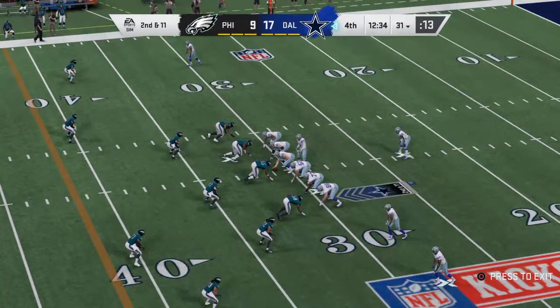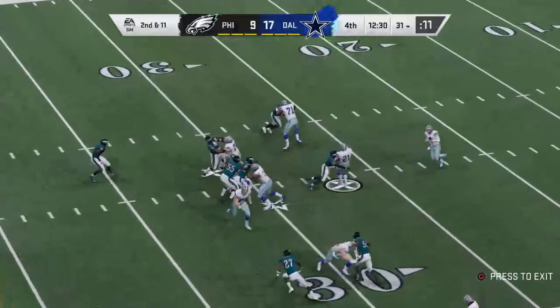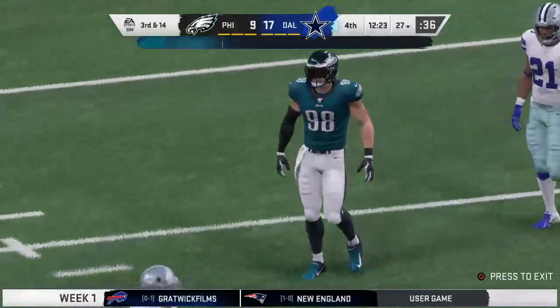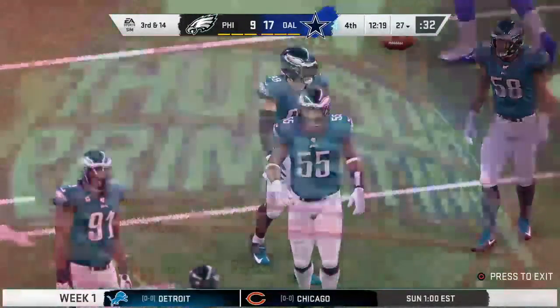2nd and 11 from the 26. Draw play, Elliott. And he's going to have to protect the football and take his lumps here at this stage of the game as they stop him behind the line. That's a big loss of 3, and it brings up 3rd down.